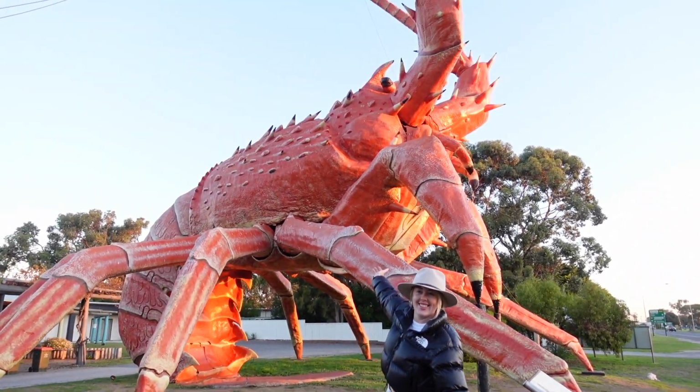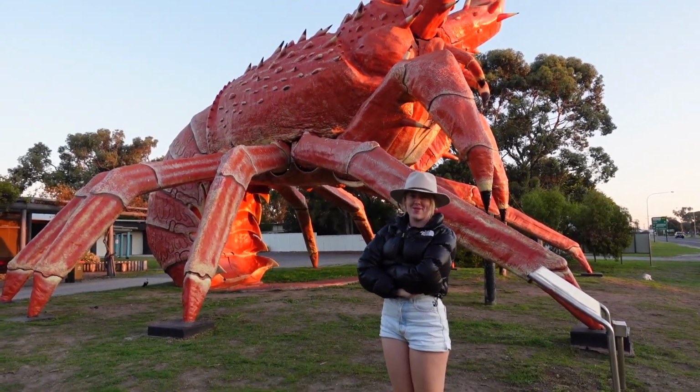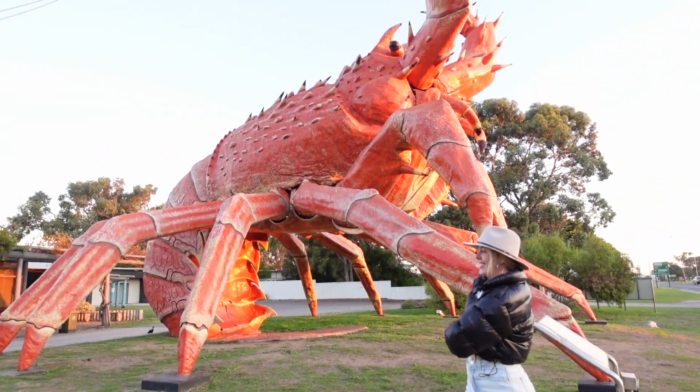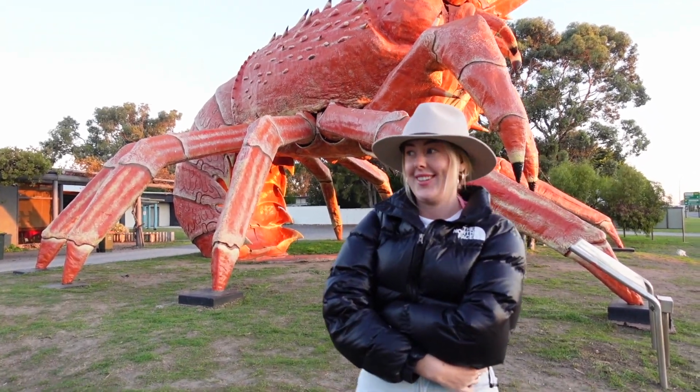Look at the size of the thing. It's so funny because where we live we have a big prawn and now we're somewhere with a big lobster. After today we're just gonna head in and get some takeaway for dinner because we are not cooking tonight.